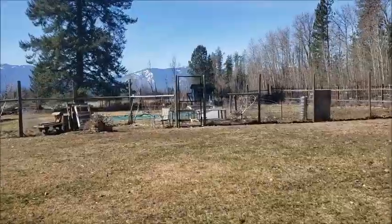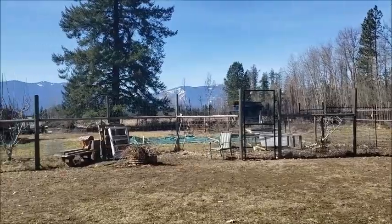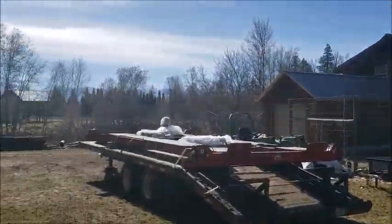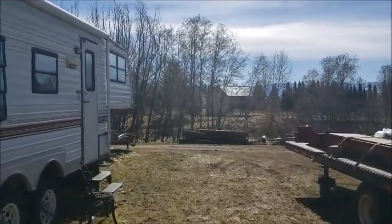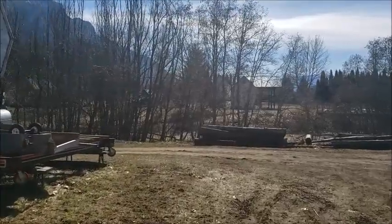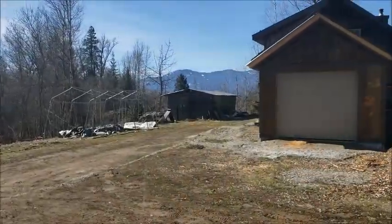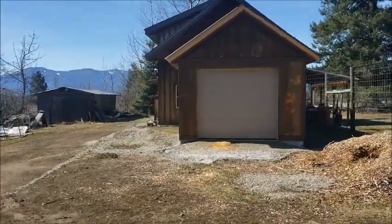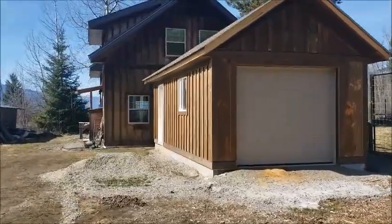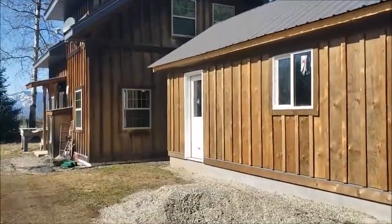The cabin was built in 2017, metal roof, and it's absolutely gorgeous. This is that fenced garden space again. And this garage, 1-car garage, has been built, just finished this year. So the doors were just put on. So it's fabulous to have an extra garage space here. Let's go take a look into the cabin.